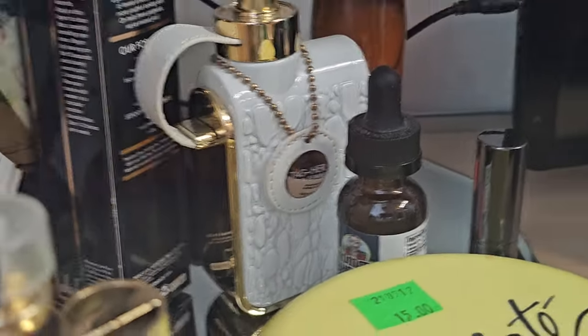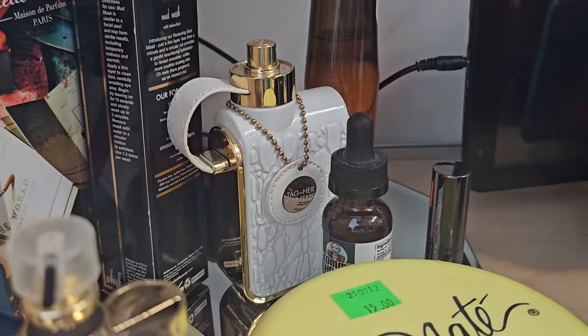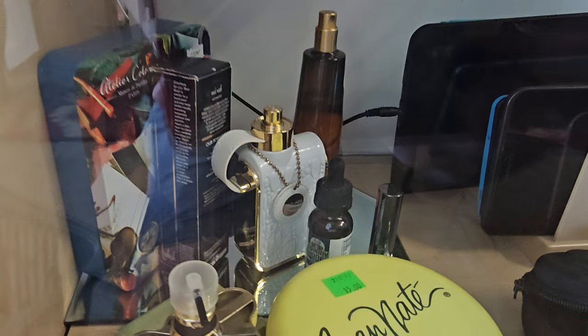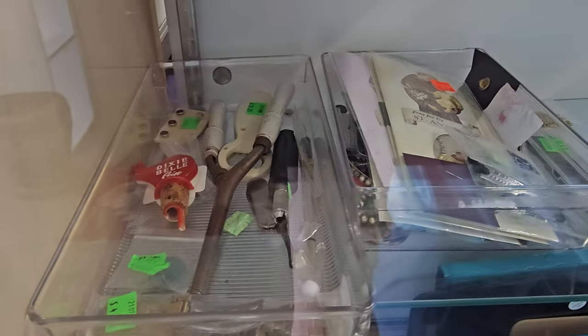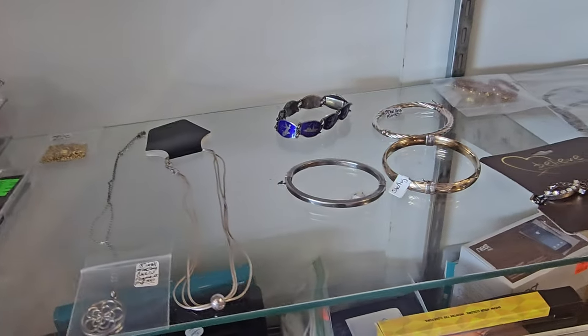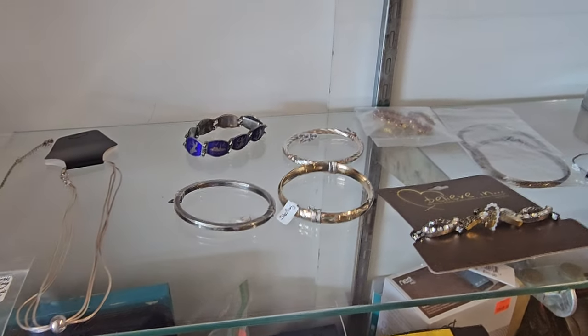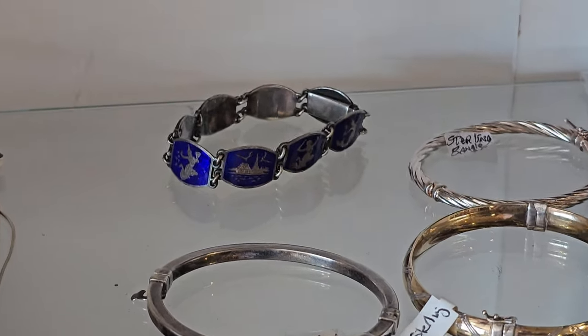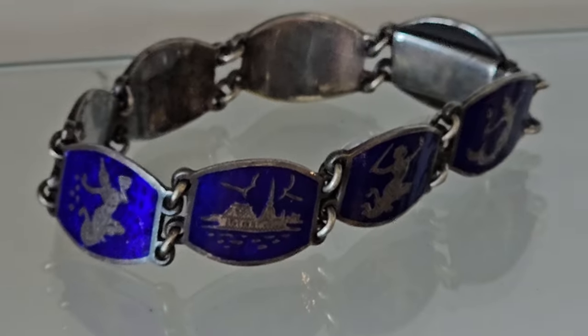It's an interesting bottle. Never heard of that brand before. And that right there looks like Fahrenheit. I'm not absolutely sure on that taller bottle in the back. Vintage curling iron right there. Sterling silver bracelets. And look at this right here, Damascene in the color blue. Very nice.